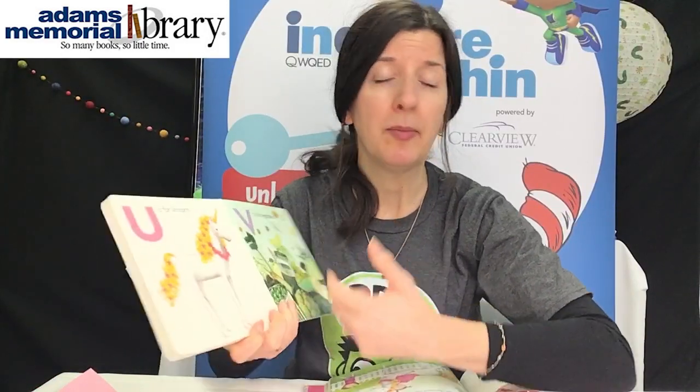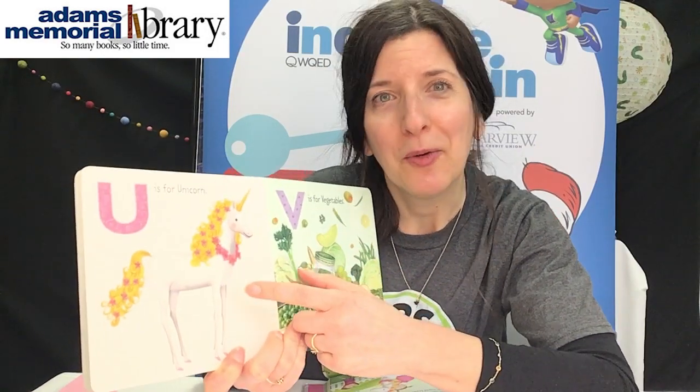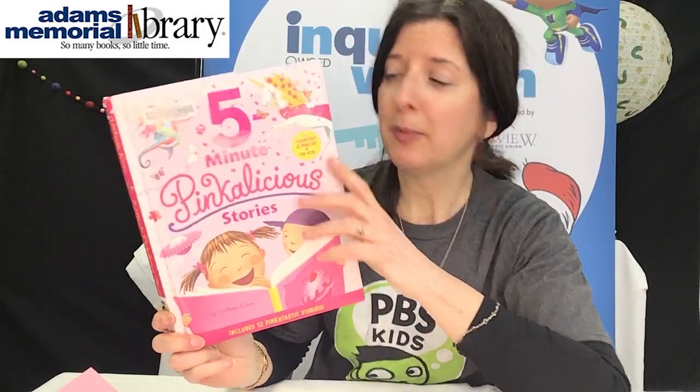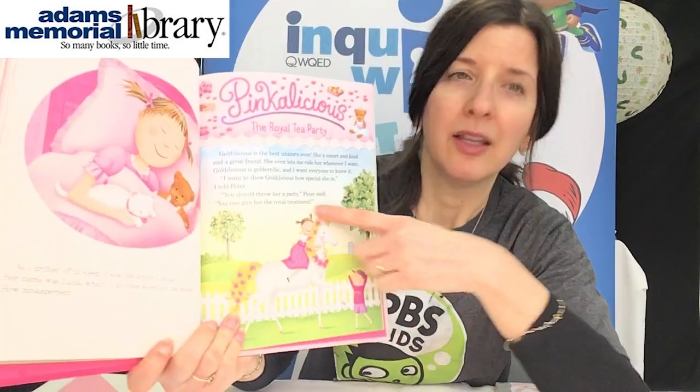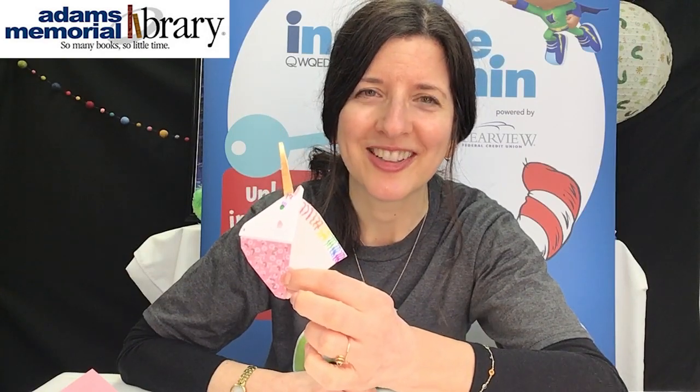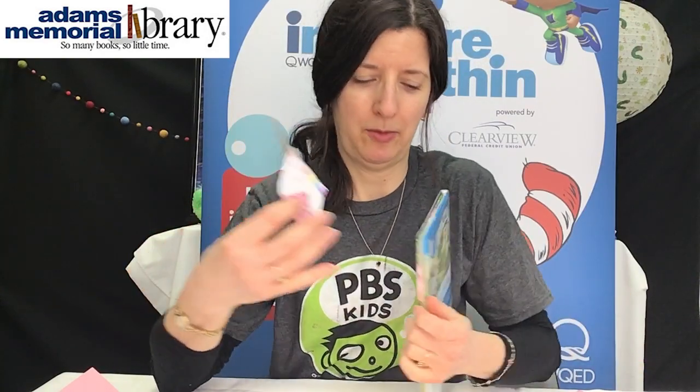And I've got another activity that I'm going to show you about, one more craft that I'm going to tell you about too. If you've seen Pinkalicious and Peterrific, or maybe looked at some of the books from the library, you might know that Peter and Pinkalicious have a friend who is a unicorn. Her name is Goldilicious, or Goldie for short. And in the 5-Minute Pinkalicious Stories book, Goldie the unicorn is coming to a royal tea. So she's coming to Pinkalicious and Peterrific's house. So the other activity that we have for you this time is making a unicorn bookmark, because that seemed like a good use of your imagination. You can imagine what your unicorn would look like. Let me show you on a book how this bookmark works.